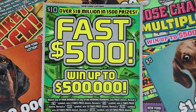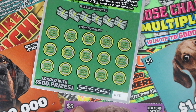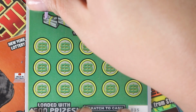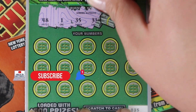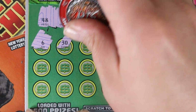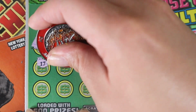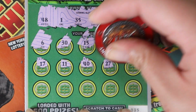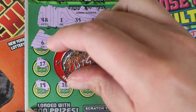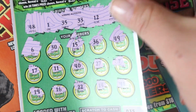That's okay. We have some Fast 500s that will hopefully come through with a nice win for us. Match your numbers, 2X, 5X, 10X, 20X, 50X, starting with ticket 35. Let's see what we got. Show me a multiplier. Ugh, nothing.